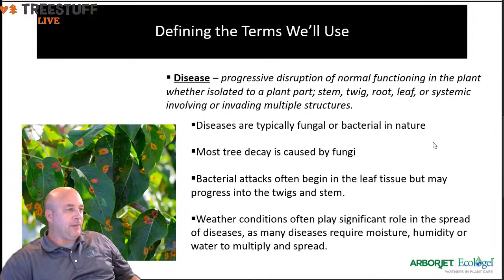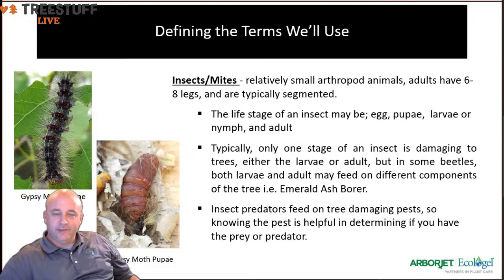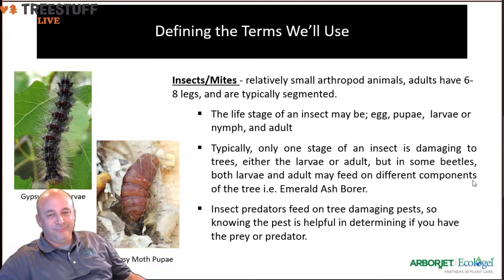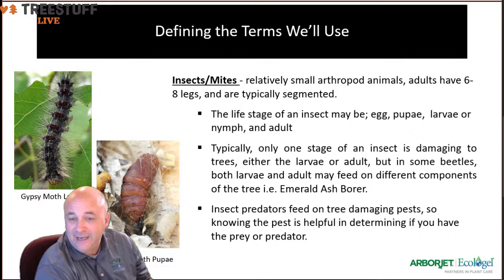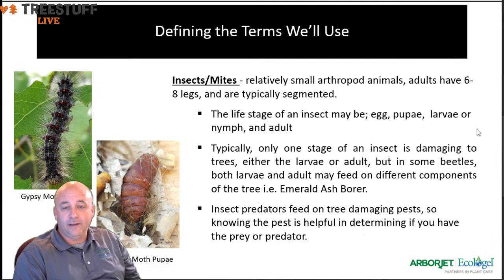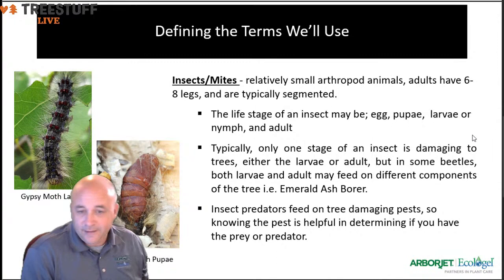Insects or mites, these are the small animals, the eight- or six-leggeds. There are different life stages of an insect: eggs, pupae, larva, nymph, adult. One can damage more than the other. Emerald ash borer, the larva, that's what kills the tree. The adults feed on the leaves, but it's not very much. Different insect predators may feed on some of these tree-damaging pests, like ladybugs feeding on aphids. So there may be certain prey or certain things that are out there. Woodpeckers go after the larva in the emerald ash borer, but it's so random that there's no way that we can control it. But they'll come in and tear the bark off a tree if there's a high woodpecker population. So those are some of the things that we look for as signs.